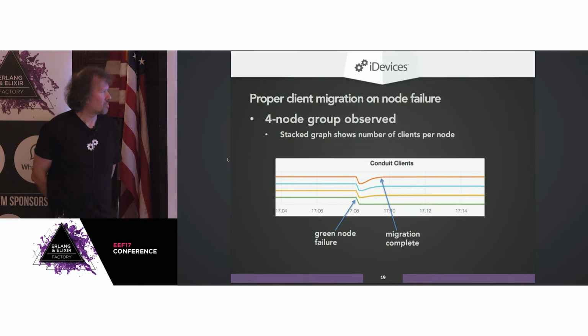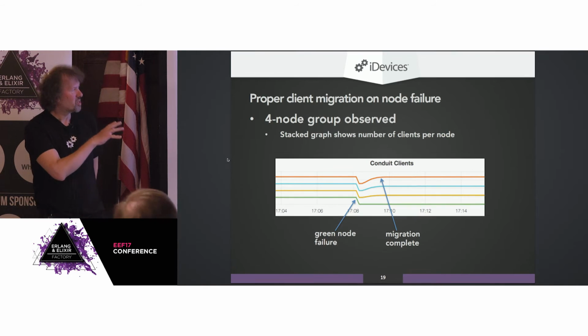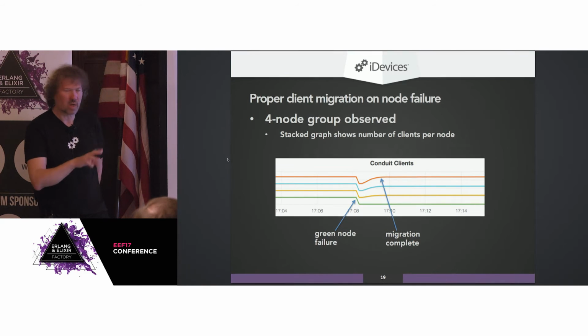So when something like this happens, you look at this and you say, okay, it worked well, so everything's okay there. When things are not okay, you're going to see these things take longer, or you're going to have clients having problems migrating and so on. Again, you're watching here a huge number of clients. It's not one client or anything. This is group behavior.